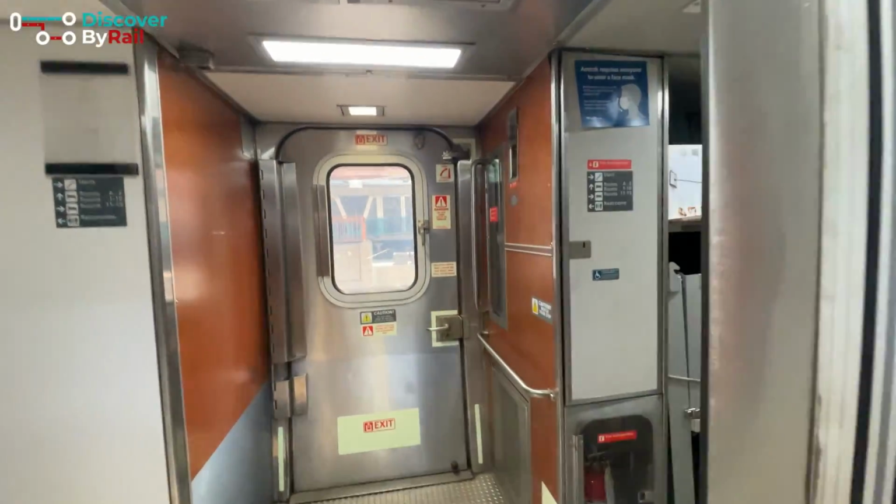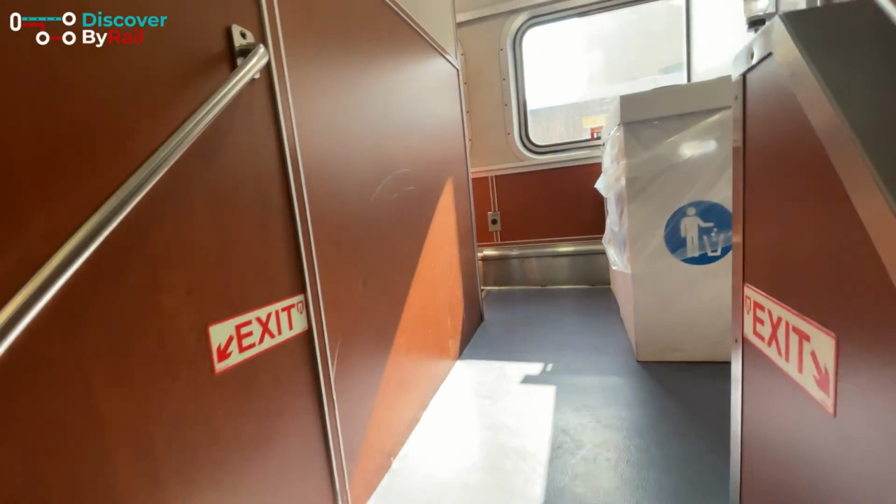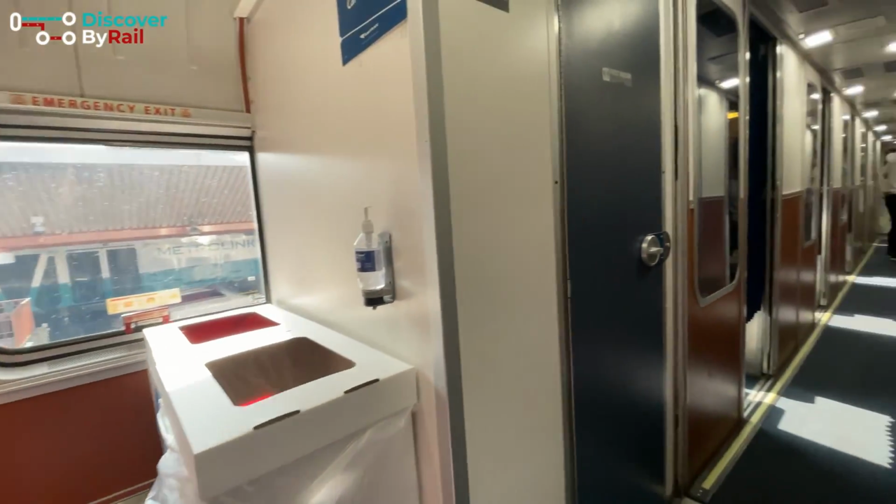The roomette cabins are located both on the lower and upper floors of the train. The lower floors obviously are a lot more accessible, as you don't need to climb the stairs to get up to your sleeper cabin.